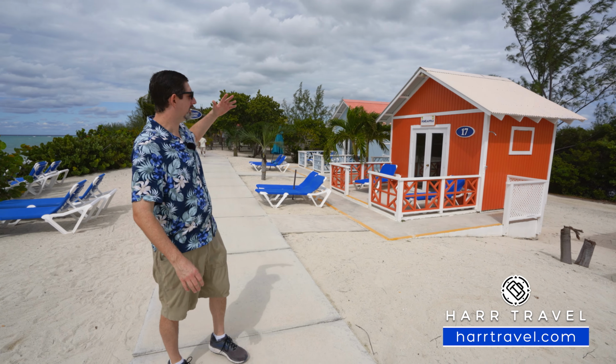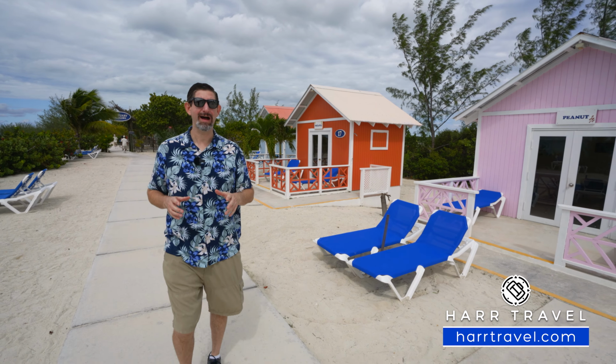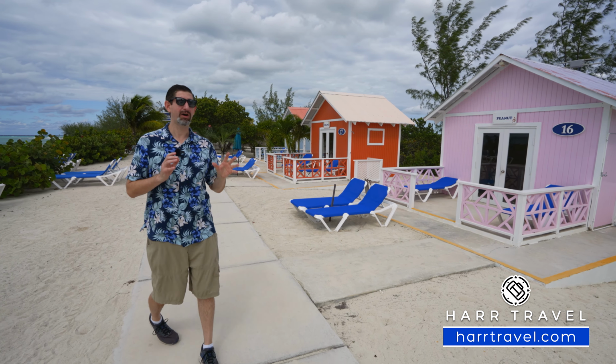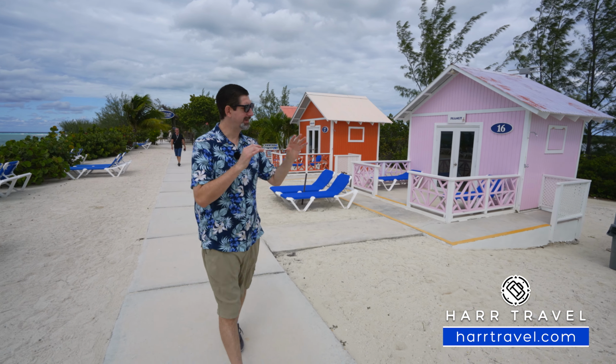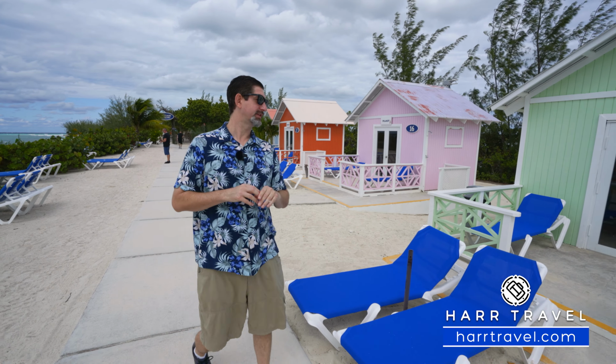So now we've headed out of the Sanctuary bungalow areas, and I wanted to show you a few more of the different cabana options. Now you can see right here, there's gonna be 18 more cabanas. Now they are a little bit different. So you're gonna have the beach loungers and chairs. You'll also have the same service as well. You can have drink service delivered to your cabana.